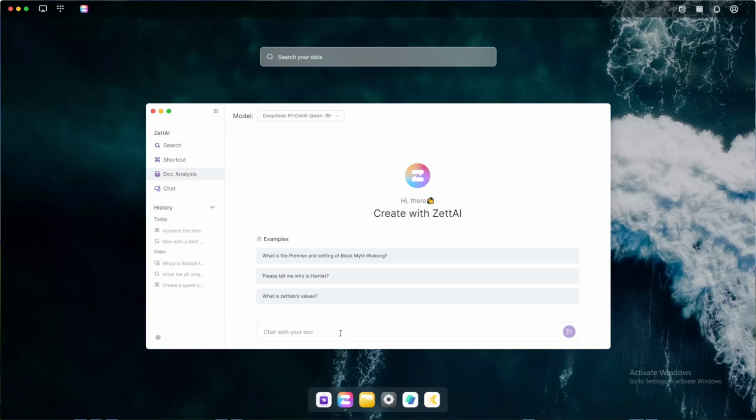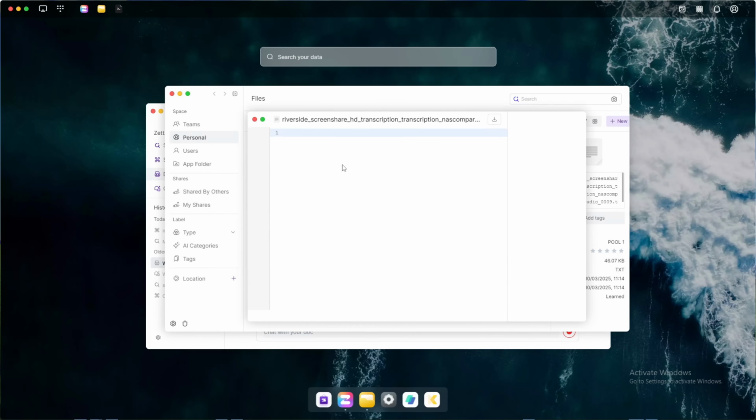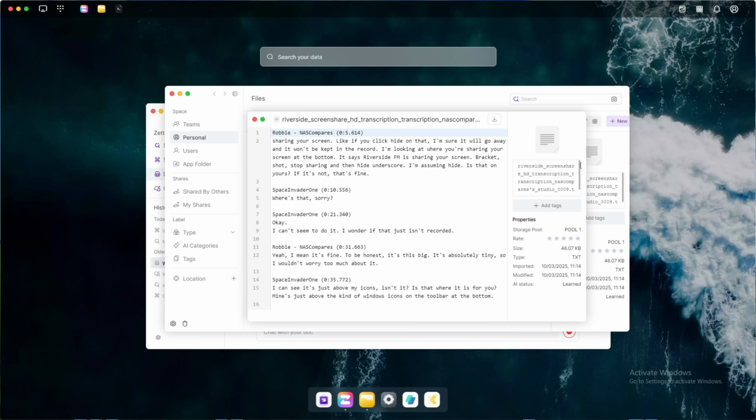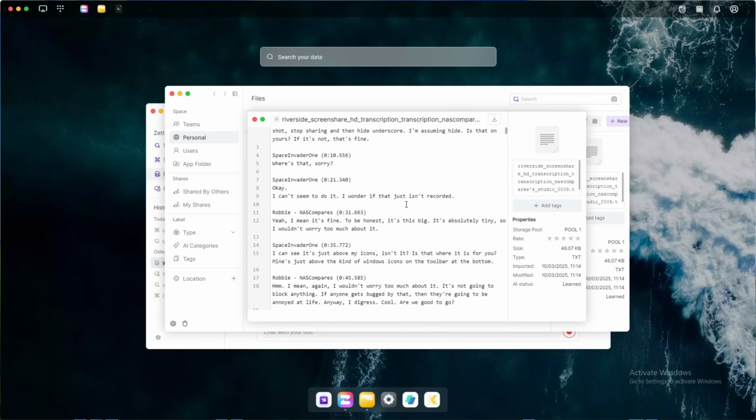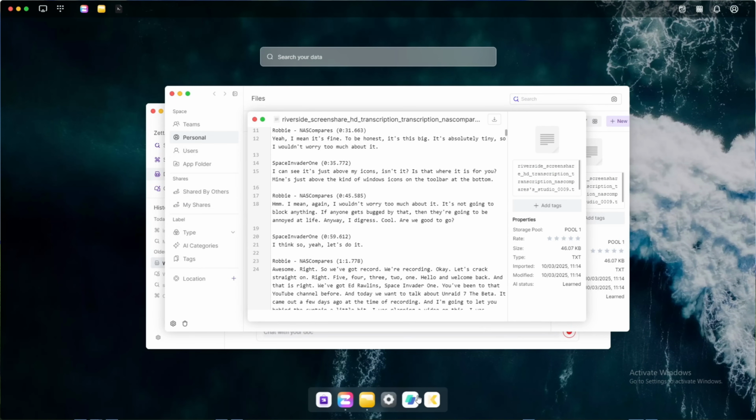So, for example, let's ask that same question. Who is Robbie from NASCompares? Now, this is where things differ. I've spelt NASCompares wrong there, but it's still interesting it's found it, because now it's finding documents pertaining to references to Robbie at NASCompares. So, for example, this is an Unraid discussion, a transcription from a video that I did with Space Invader 1 that was uploaded onto the system.